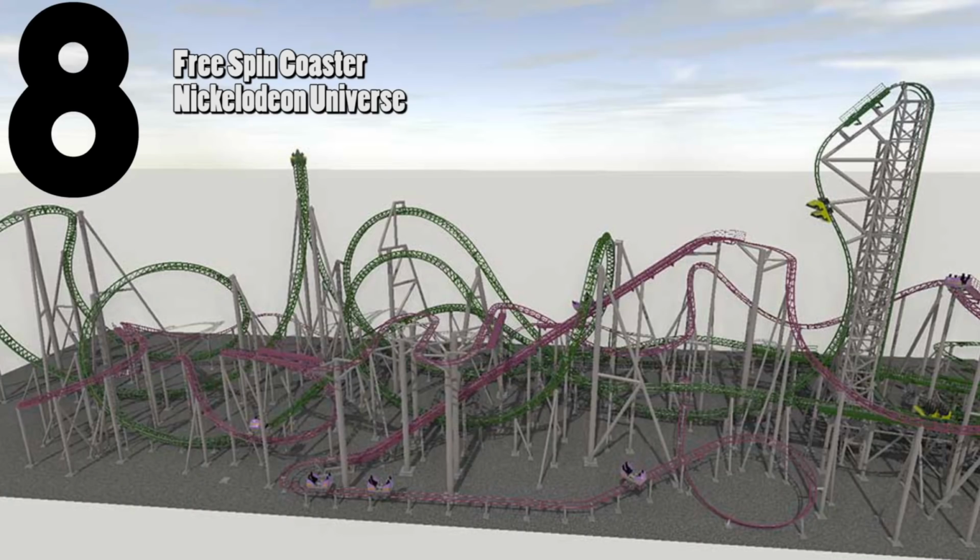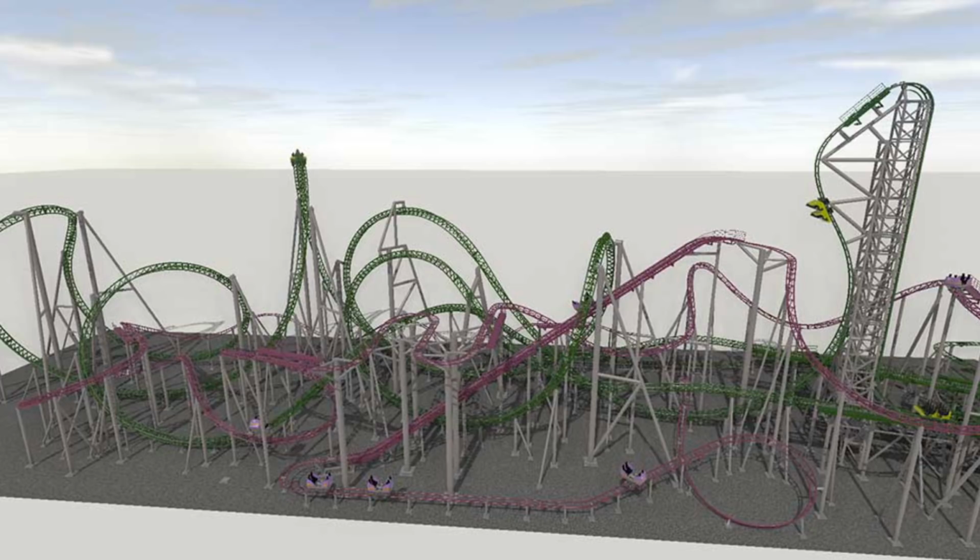So coming in at number 8 for me is the Gerstlauer free spin coaster being built at Nickelodeon Universe. It seems like Nickelodeon Universe is getting 2 coasters for the 2019 season, which is really impressive, and this is one out of the 2. It's supposed to be the largest free spin coaster in the world, with what also looks like an amazing interaction with the Takabisha clone also being built there.